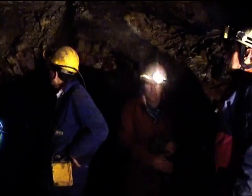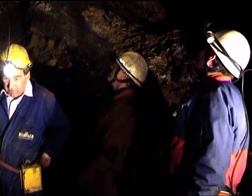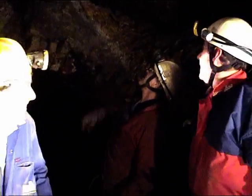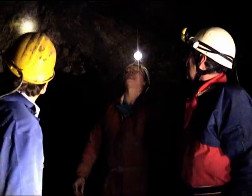It looks very colourful, but not too safe. Yes, I was just thinking that. We better move on. I think that bit is coming, but the rest of it is quite safe apart from where John is.